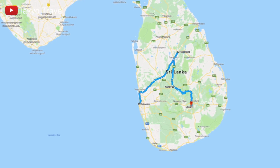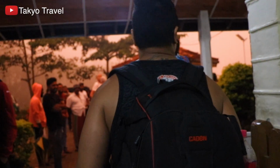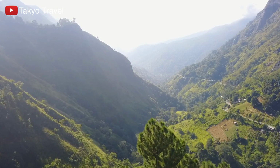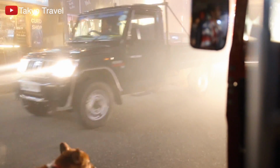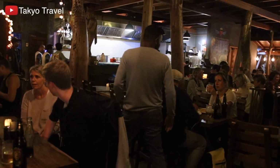We arrived in Ella and stayed there for 2 nights. Ella is located about 1,041 meters above sea level. You'll be surrounded by clouds, forests, tea plantations. You'll find here many cute boutiques and restaurants. One that we highly suggest to visit is the Chill Restaurant Bar. Very good local food and some western dishes also. It has very nice ambiance at night.